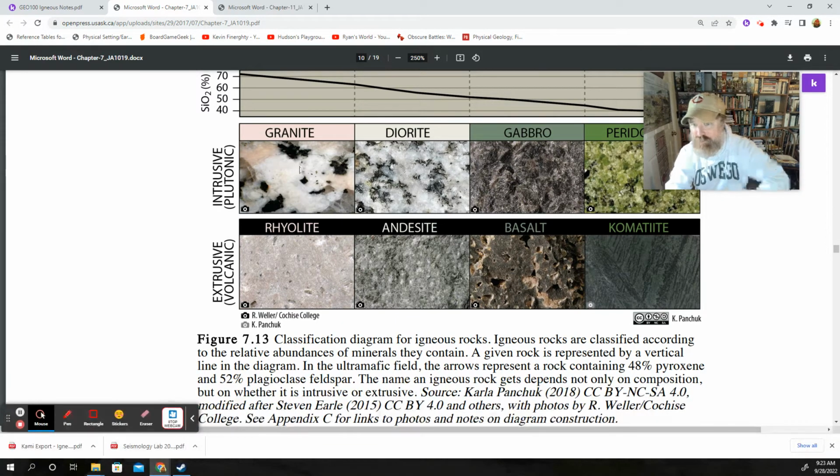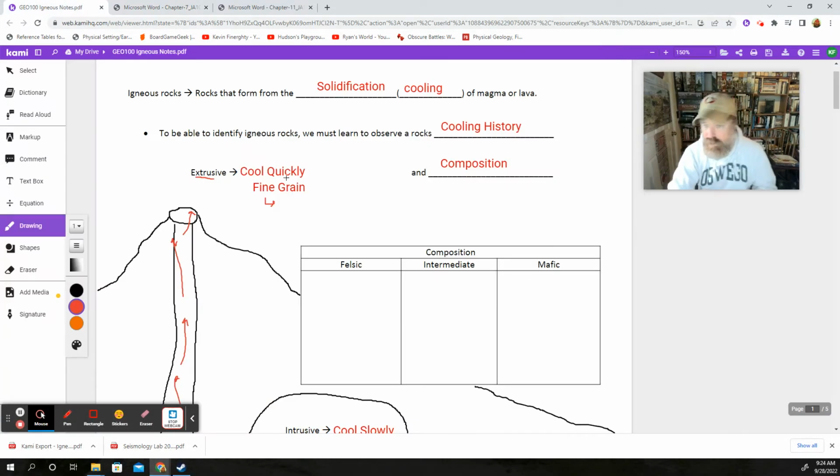And again, it's not what it feels like. I can tell this piece of granite is polished, like a countertop. It doesn't matter what it feels like. That's a coarse grained rock because you can see the bits that form it. So that's your fine grain.